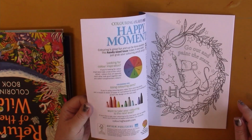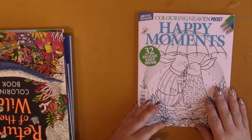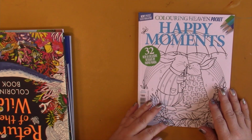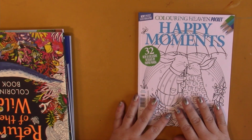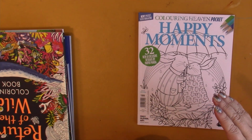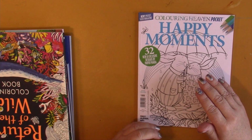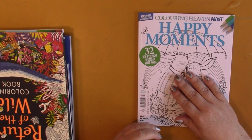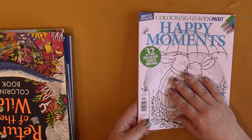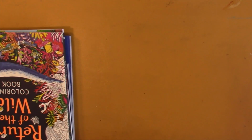So yeah, I missed out on the Magic Jar one, but I'm going to order the mini Magic Jar book from Coloring Book Cafe, which I believe is the exact same book as the Coloring Heaven magazine, because it has more pictures than the regular sized Magic Jar book. And then I'm going to pick up the Christmas one, which is volume number 1. I guess probably this month or next month, so I have it for Christmas in July.